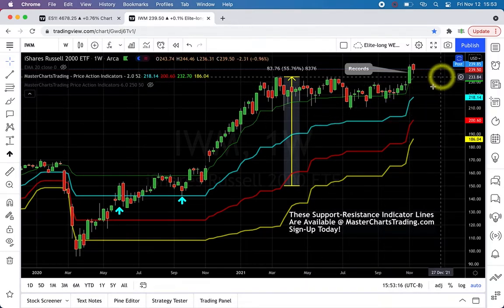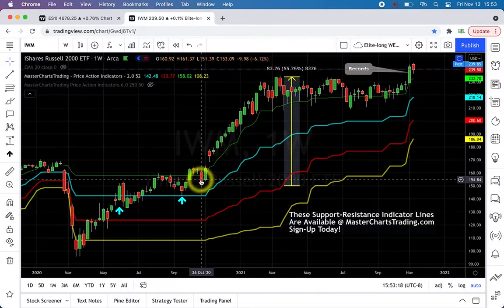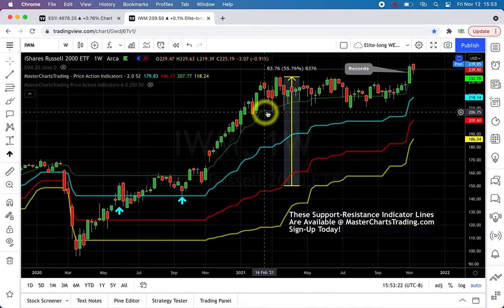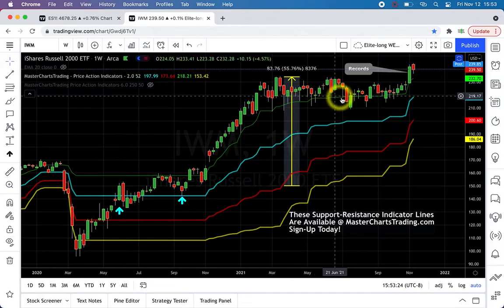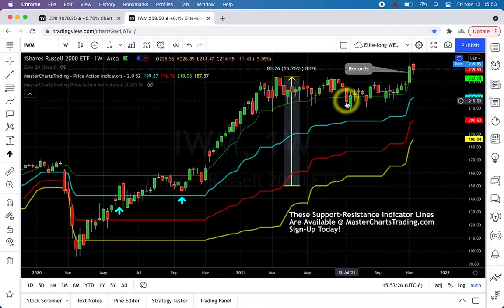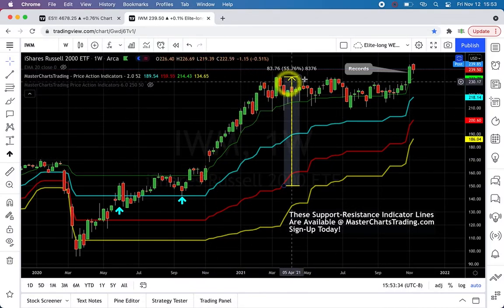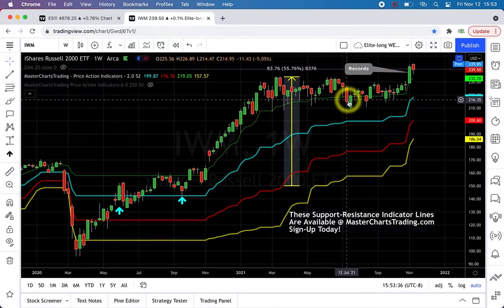One of the pretty good places to take profits is when the stock moves higher, and then you can kind of see this thin green line here where I'm hovering. So right there where I'm hovering on the week of 12th of July 2021, this was a great place to take profits. You can see the stock moved up and then it closed below this green line. To me, this is a great place to take profits.